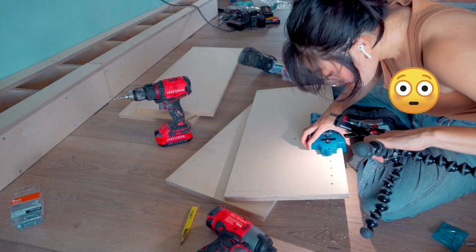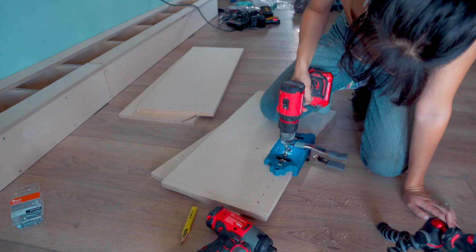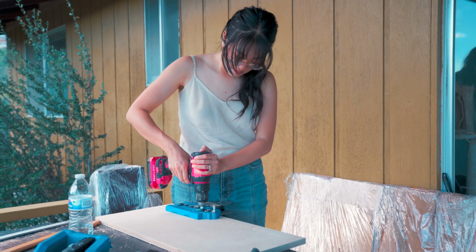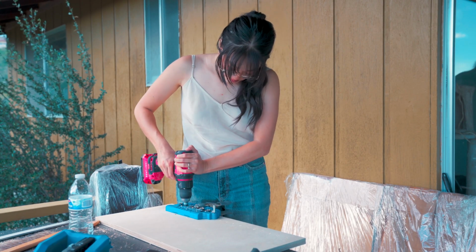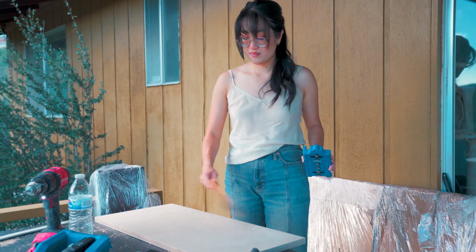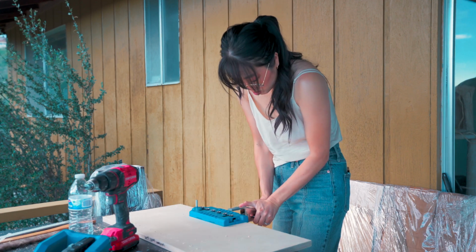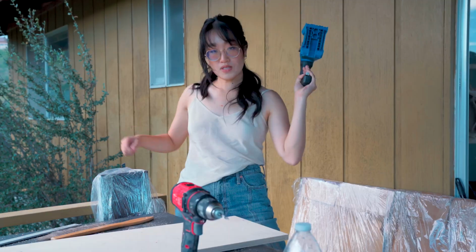So I basically bought this Kreg shelf pinhole jig. You line this up to the wood. It lets you drill perfectly shaped holes at the perfect depth in perfectly spaced increments to create a shelf like you would see in the stores. Drilling these shelf pinholes on these shelves takes a long time.